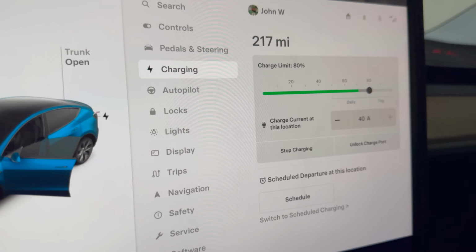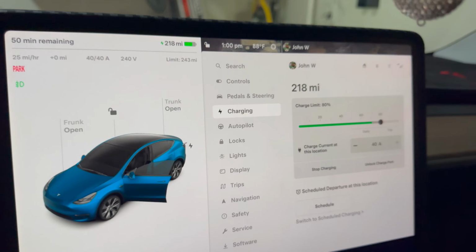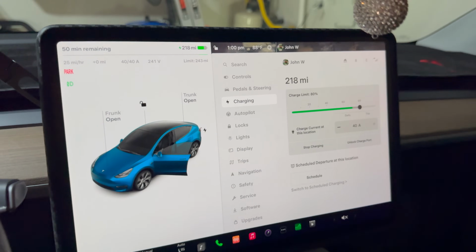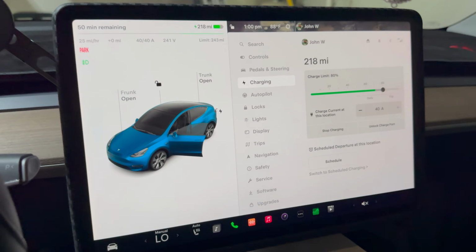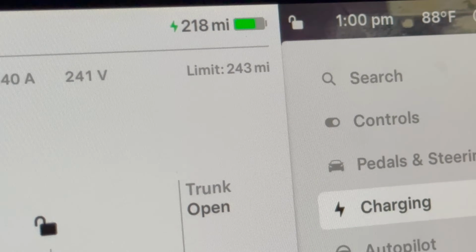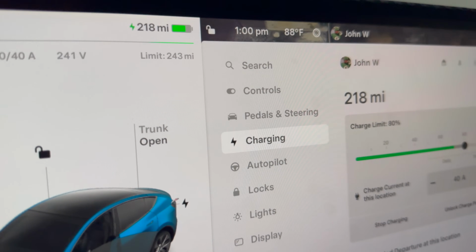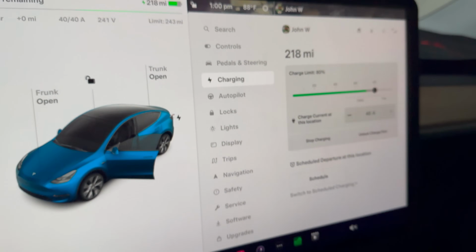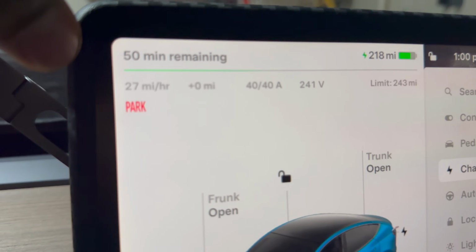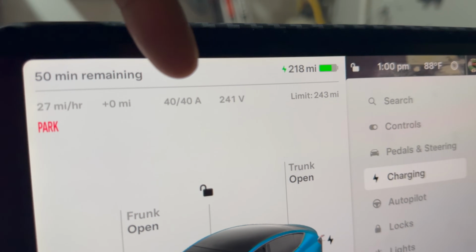So again, Tesla recommends that you keep these cars charged when you're not using them. They want you to just keep it plugged in at all times. As a matter of fact, that's what I see on their website. It tells you just keep your car plugged in. That's what it shows. So it's saying at 80%, I will get 243 miles. That's what it's saying it's going to give me if it keeps going at this rate. So as you can see, just in that quick second, it already went up to 218 miles from 217. So it's charging at 27 miles an hour. This is where you'll see what is added during the session and things like that.